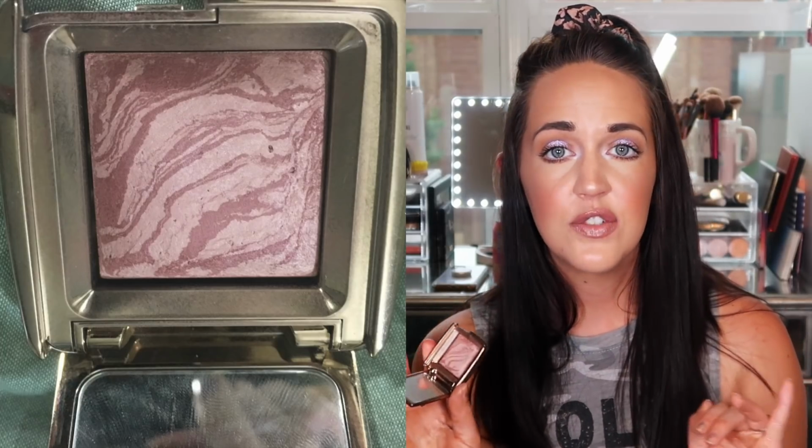But I'll insert pictures here. For a blush, if it's offered in a mini, I'm getting the mini, just because I like to cycle through my blushes. I don't like to wear the same blush every day. And also, blush takes forever to go through. That is what project panning has really taught me.